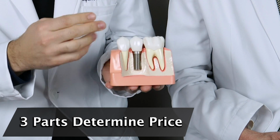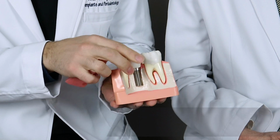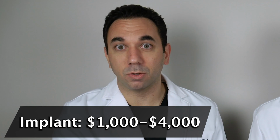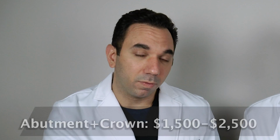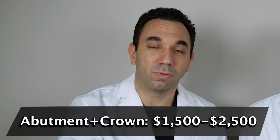So the costs are associated with the implant, the abutment, and then finally the crown. So how much does an implant cost? Many insurance companies provide certain benefits for patients in order to get an implant, and it can cost anywhere from $1,000 up to $3,000 or $4,000 depending on how much bone material you need or how much soft tissue in many cases you need as well. True. After that, the abutment and the crown can cost anywhere from $1,500 to maybe $2,500 as well before you finally get your final crown.